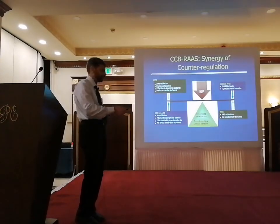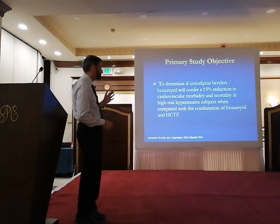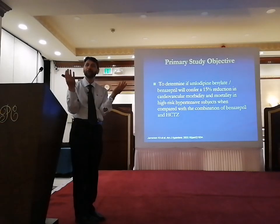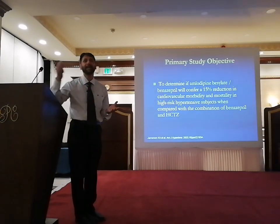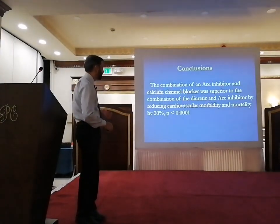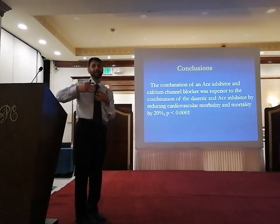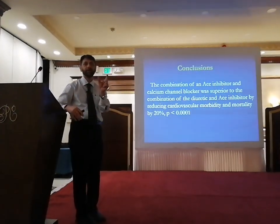But that was a postulate. It was proven by the ACCOMPLISH trial. And this was the first trial which compared ACE along with thiazide against ACE along with calcium channel blocker. Initially it was the ACE inhibitor which was used to compare the ACE-thiazide combination with the ACE-calcium channel blocker combination. You can go and see this trial in detail. But the overall conclusion was that the combination of an ACE inhibitor and calcium channel blocker was superior to the combination of diuretic and ACE inhibitor. So by that, the RAS blocker and calcium channel blocker combination has taken the lead as a single pill combination.